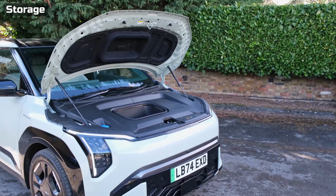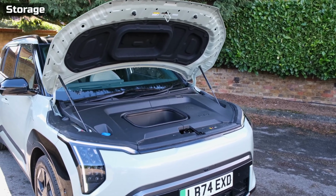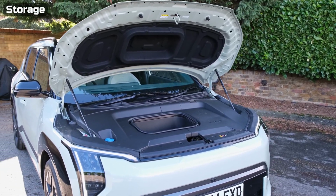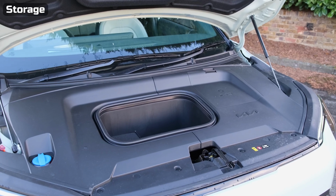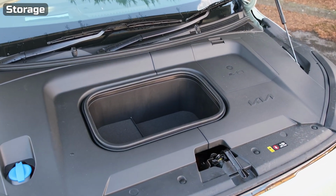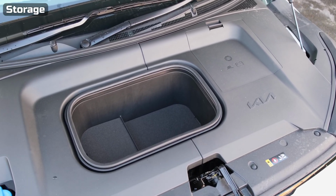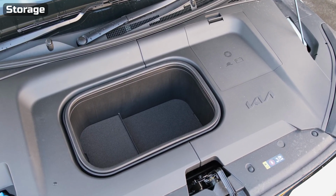With that said, you have also got a 25-litre front capacity. That's an area found underneath the bonnet, and this will pretty much just about allow you to place your charging cables, and that's about it. Now, it is worth noting over here that the front is electronically released, although it will be manually closed, so it's not as practical as using the boot.